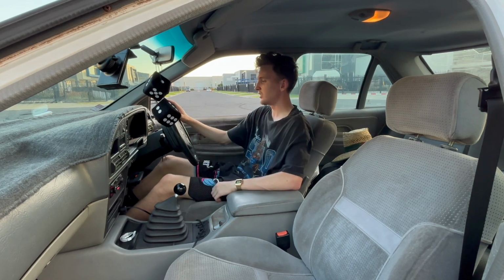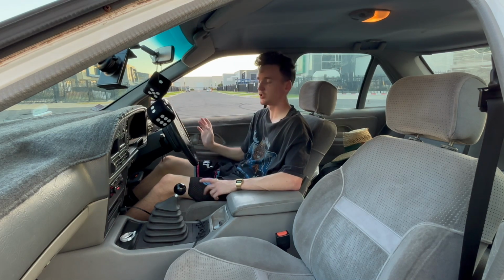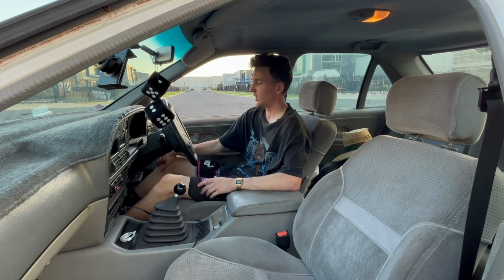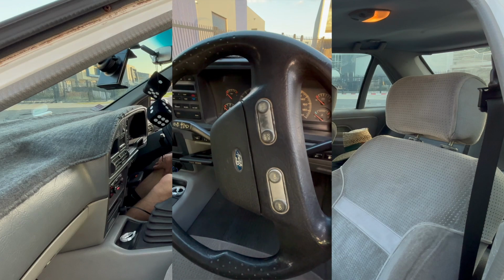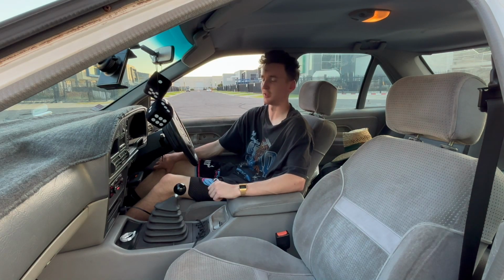So this one is comically large in my opinion, but it does have cruise control buttons, which is super easy and nice to use. It's actually based off vacuum. It's not electric cruise control. That's because it's a cable throttle, so it's off vacuum. I don't exactly know how it works, but it's cool.